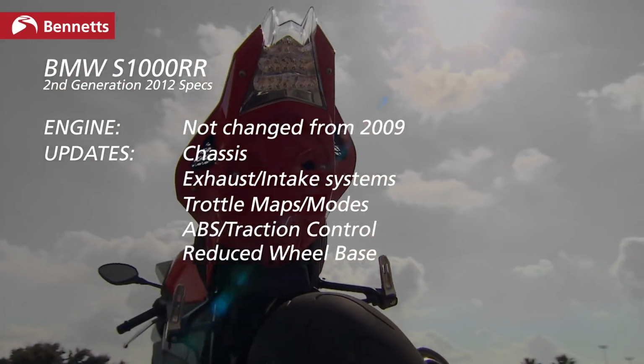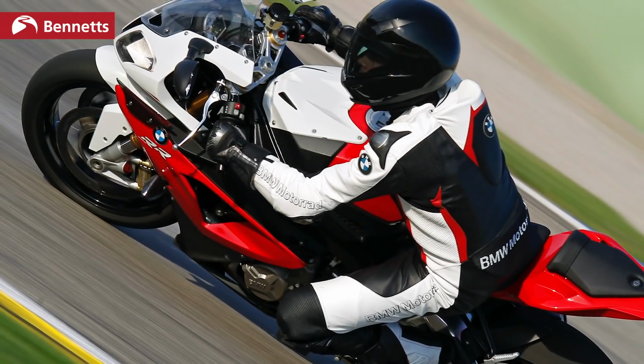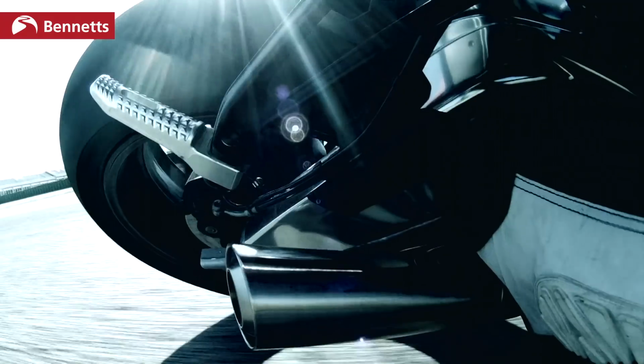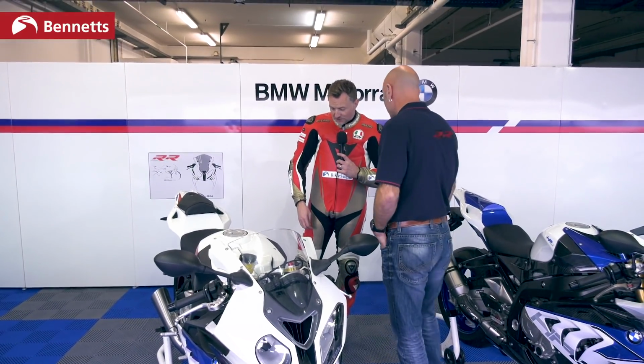Then we come to 2012 with the next model update, and here we brought the traction control to the next level. The fairing was new, and we stayed on the same kind of suspension as before. Same horsepower, everything the same. Improved ABS from the IDM and improved traction control. So downshift already in 2012.